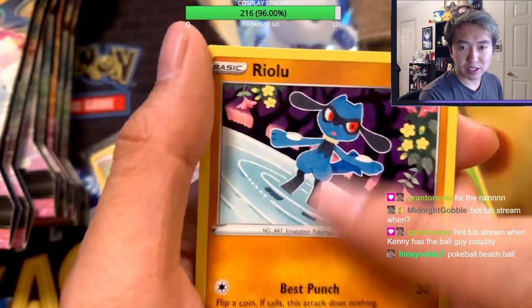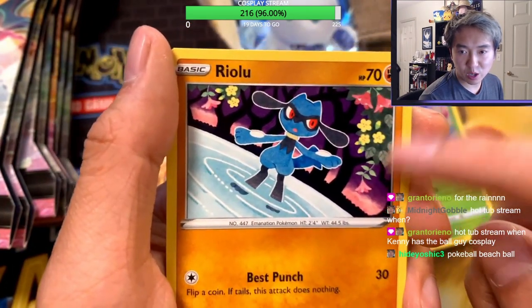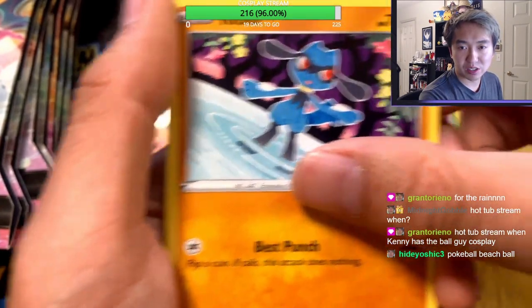Rillaboom again with a hot tub. Again, this is where we're going to be at, guys. We're going to be there, and everyone's going to be here with Mighty, with Hideyoshi, and I'm going to be right here in the water opening cards.